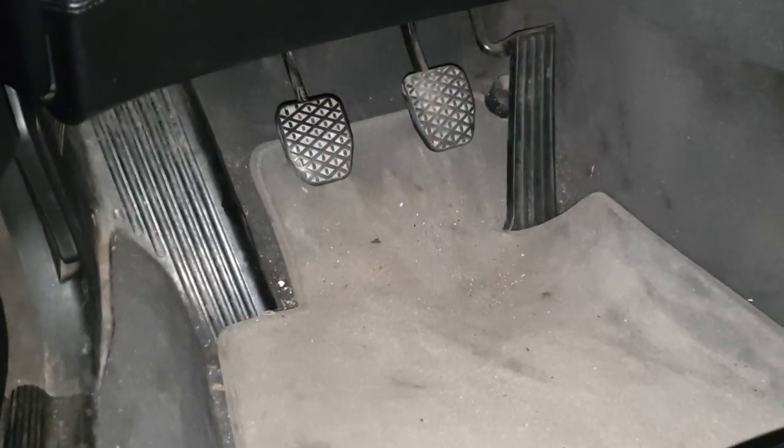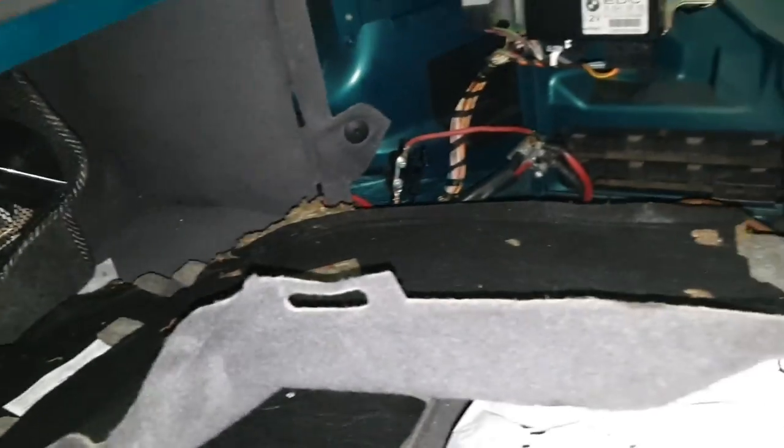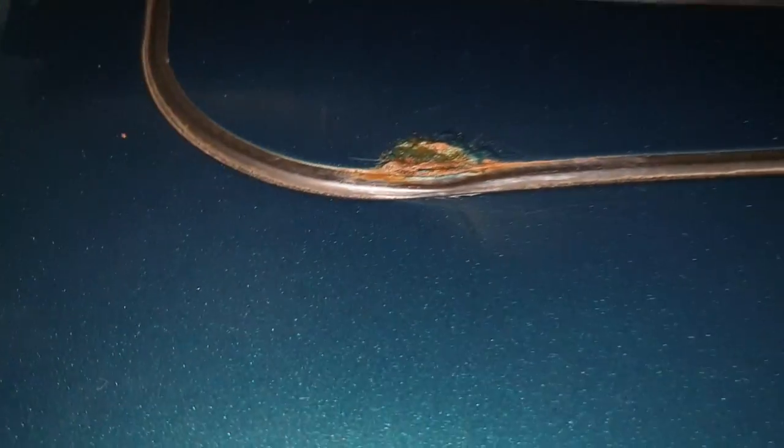The clutch goes all the way to the floor when he presses it. Hydraulics are shot. Unfortunately, he cannot find the original steering wheel, which really sucks. No batteries. I didn't find any major rust apart from one on the roof. This is really typical for the 8 series. A bit of rust on the sunroof here.